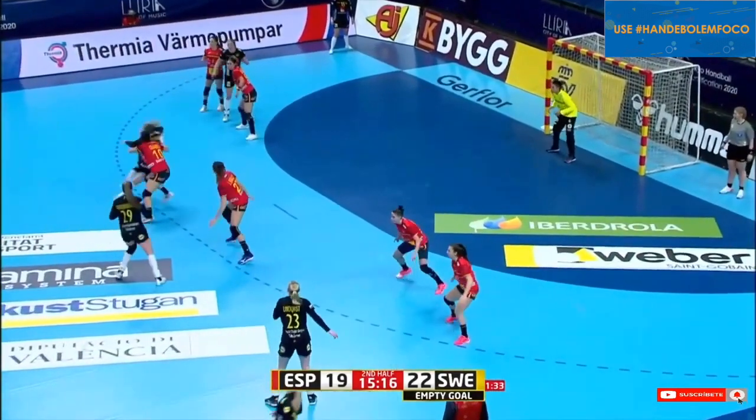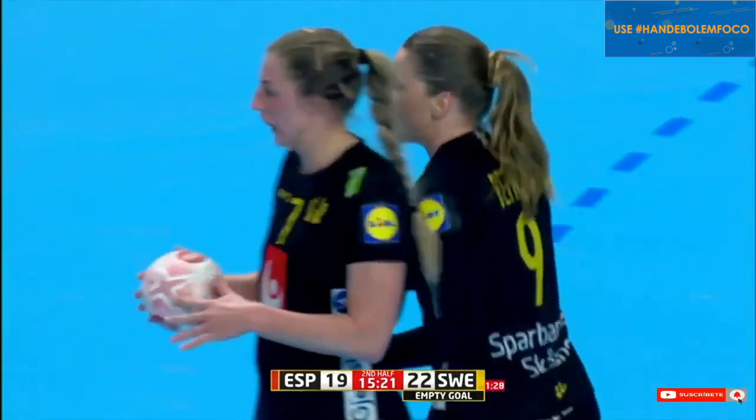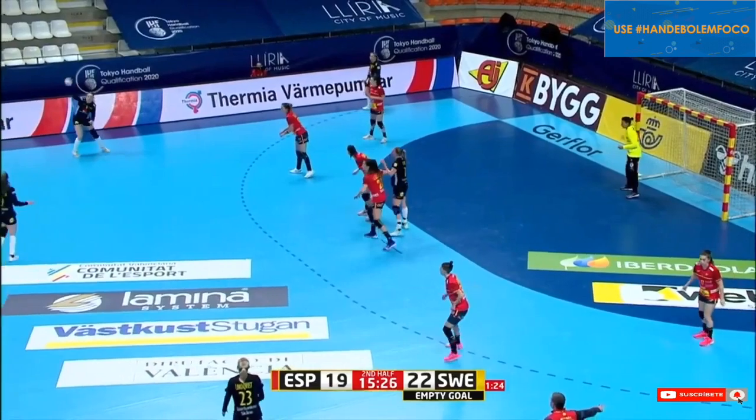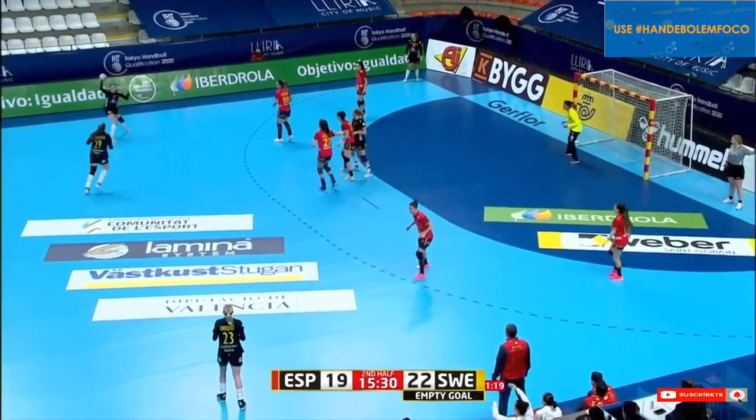Torlaif switch back. No way through there for Melissa Petren, who's come on for the suspended Jamina Roberts. Goalkeeper is out at the moment for Sweden while they level things up on the attack.